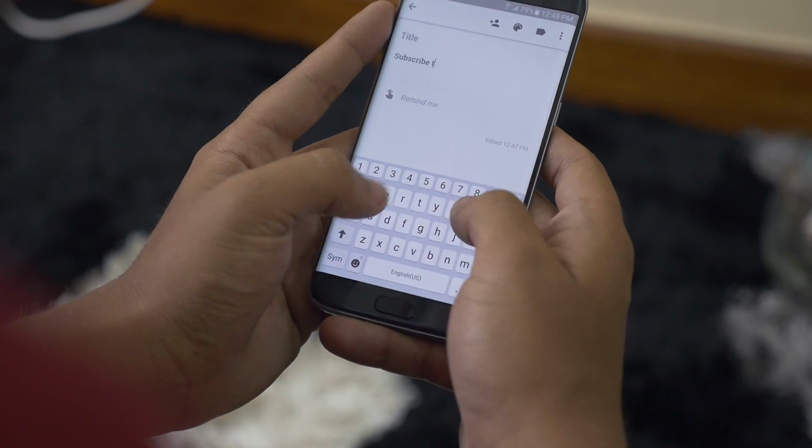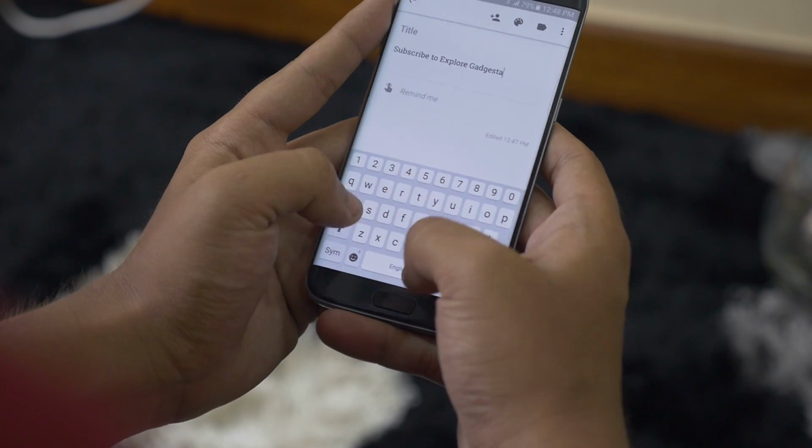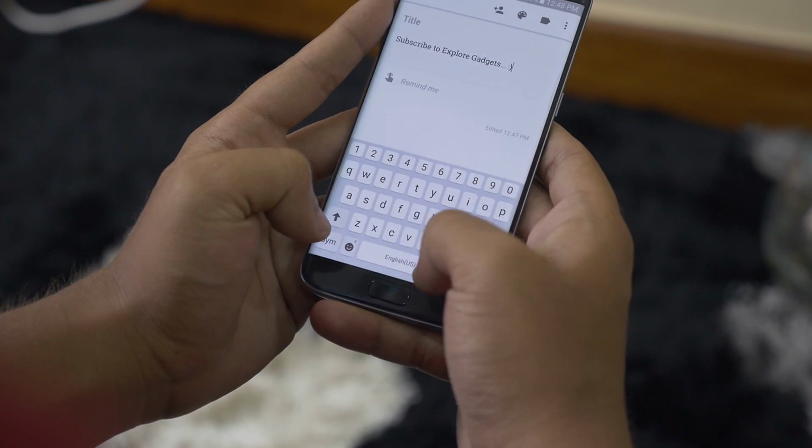But either way, I'm a big fan of Samsung's keyboard. Now, all these issues can be solved via an update, which I strongly feel that Samsung will be pushing out in the future.